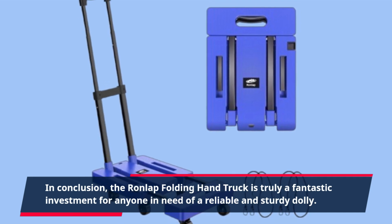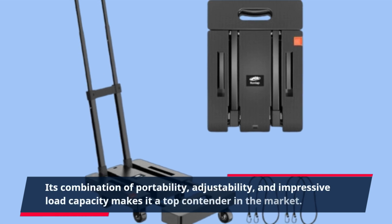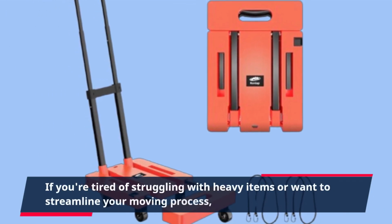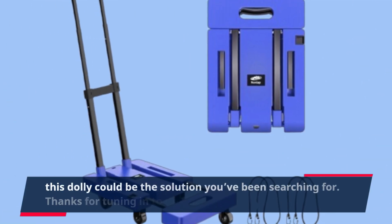In conclusion, the Ronlap folding hand truck is truly a fantastic investment for anyone in need of a reliable and sturdy dolly. Its combination of portability, adjustability, and impressive load capacity makes it a top contender in the market. If you're tired of struggling with heavy items or want to streamline your moving process, this dolly could be the solution you've been searching for.